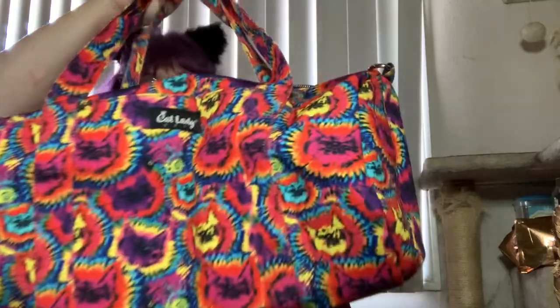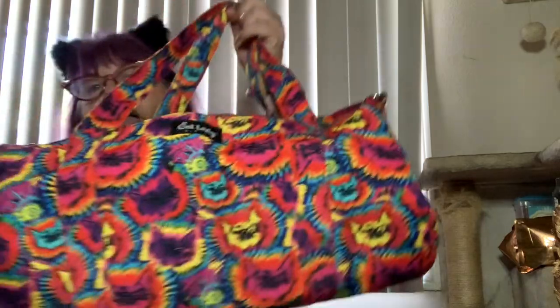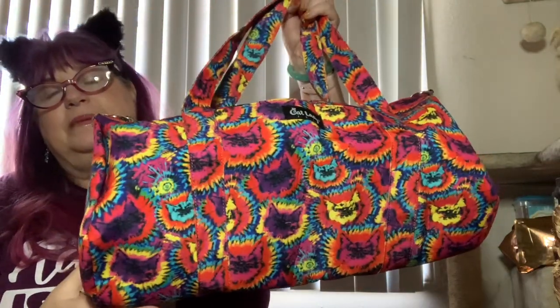I've been using a reusable grocery bag, but I thought, hey, what if I got just a dedicated laundry bag? This is not a huge duffel, but it's super cute. And you know what? It'll hold just about one load, right? So I figured I would use this as my dedicated laundry bag, and a couple times a week I can fill it with my dirty laundry.